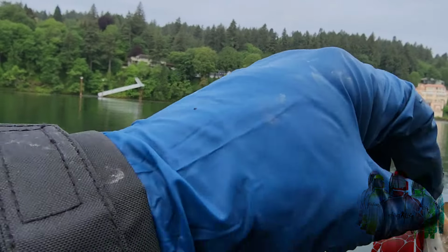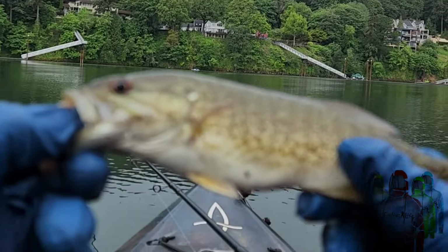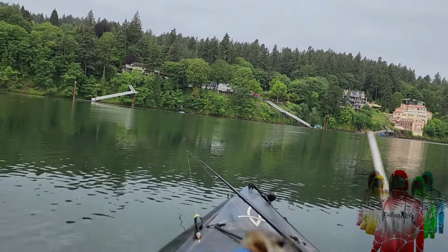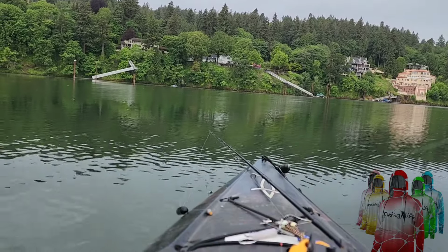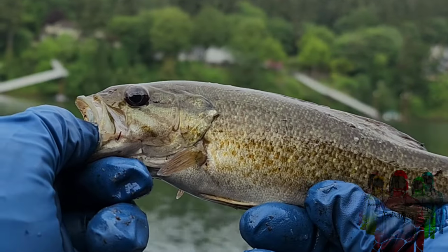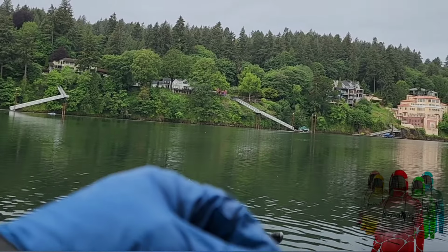Let's see where we're at here. First fish of the morning. A little surgery time. Not too bad. Let's see if we can get it out of your gullet. It's a circle hook, right. Live to see another day. Having fun with me. All right, let's get you back on out there.